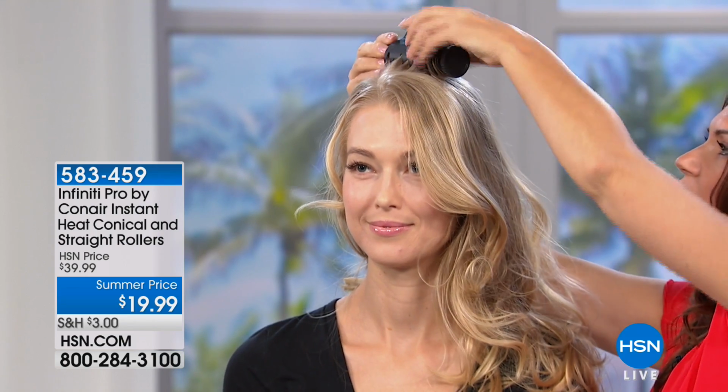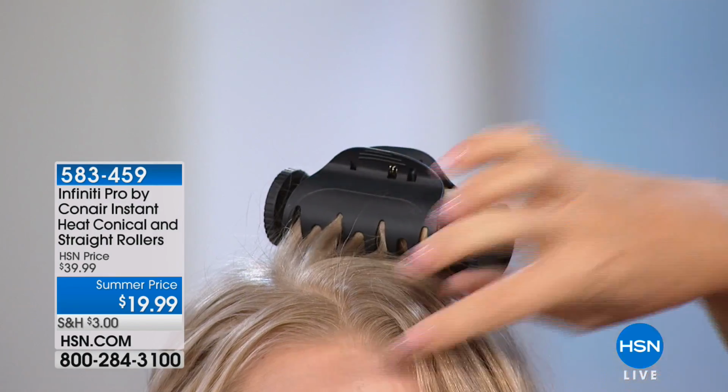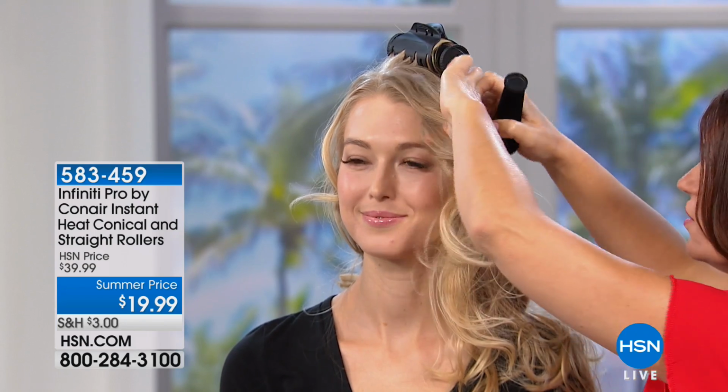So the regular conical roller has a clip like that. I'm going to show you this one, it is thinner on one end than the other. The clip's made just for it. And here's where we'll use that. So if you have those little wispies, you have some bangs, or you want this great wrap around the face look, then use this conical roller. Okay, what a great idea.